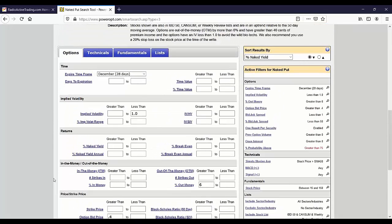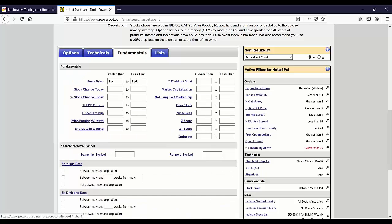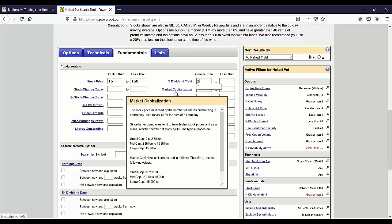Now what am I going to do? I changed my probability. I'm going to leave everything else. I'm going to go to the fundamentals. I'm going to look for a stock that pays a dividend of at least 2%. Remember, general outcome of this strategy is that I may end up owning shares of stock. So something that's going to be a core holding in my account, maybe I want to look for a dividend paying stock. And I had mentioned mid to large cap.